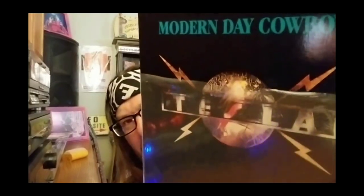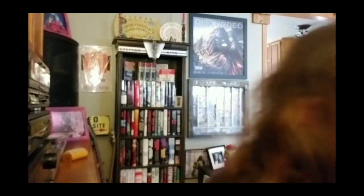And then I think I already showed you guys this one. 12-inch single from Tesla. Woo! Yeah, I started to show this to you guys, because I wanted to mention it. I'll talk about it in another video, because it's more related to that. All right.